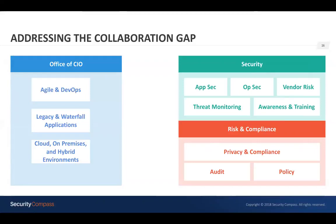And then if we flip to the left-hand side here, where we've got the Office of the CIO, their competencies are really around Agile, DevOps, having to maintain a set of applications that may in fact be legacy. They may be using waterfall methodologies and not really Agile. And all of this is within a framework where we've got cloud infrastructure, on-premises, hybrid environments. We don't really talk much about having stuff that's exclusively cloud or exclusively on-premises. About 2 years ago, we just put everything together and started to talk about this from a hybrid infrastructure perspective.